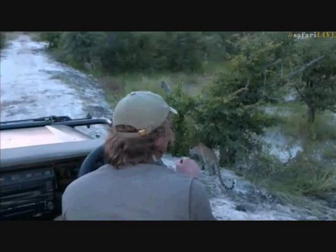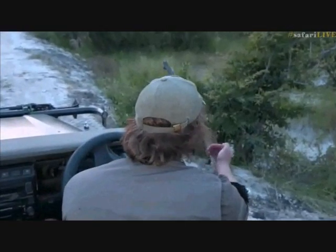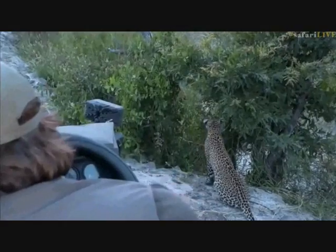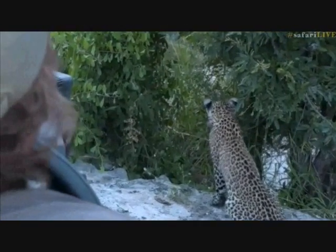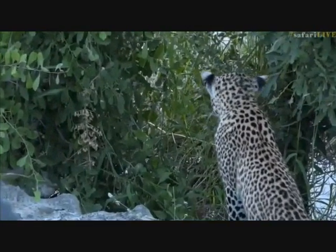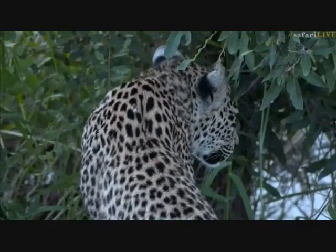Look at this, she's right next to us. She's checking every little spot for a possible terrapin. There's a little sort of undercut in the bank there, right next to us over there, and she's just making sure that there's no terrapin hiding in it. Unfortunately, it looks like there isn't one. But she's just going so carefully.